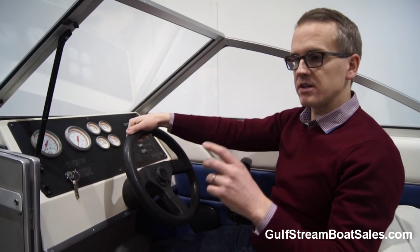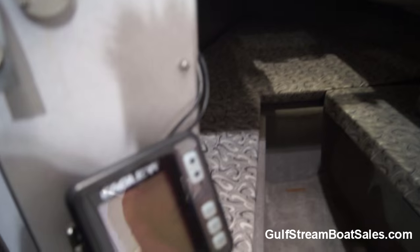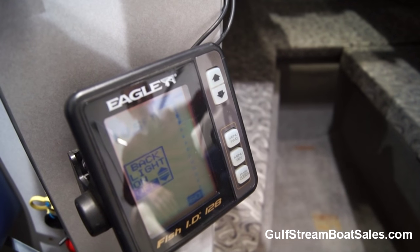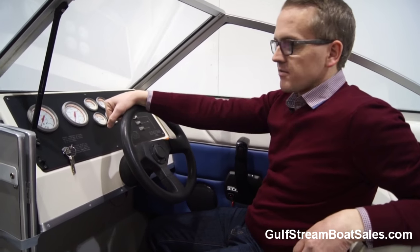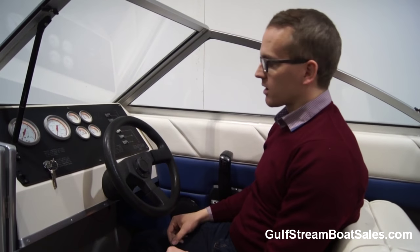There's also a fish finder fitted to the boat over on the port side, which is within view of the helm position. So that's working perfectly as well, and that'll give you a depth readout of the water below the keel. So it's really handy to have that if you're navigating in waters you're not 100% familiar with, or coming into beaches and stuff like that. You can keep an eye on the depth of water. As I said, everything here is working perfectly.